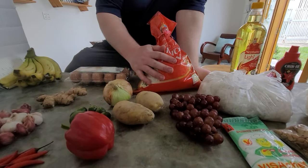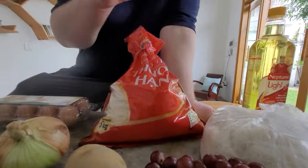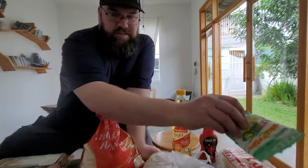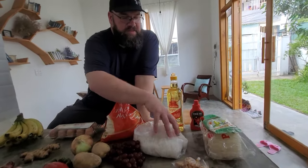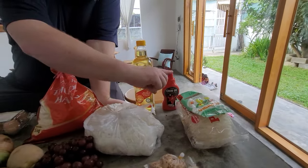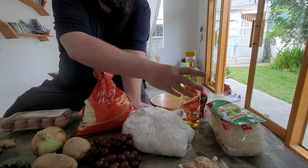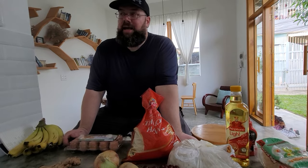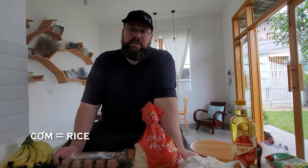Okay, so let's tell you a story about the rice here. We bought the rice. Actually, okay, we bought the oil, this, and this. So salt, noodles, sauce, and oil we bought from this one lady. And we originally walked in and we were like, do you know where we can get some rice? And we only know one word for rice, which is kong. Apparently, kong is cooked rice. So there's more than one word for rice.